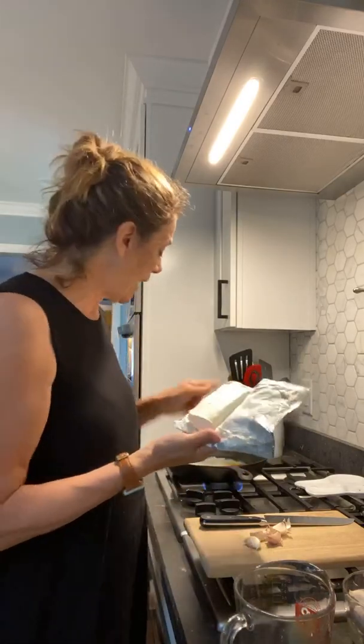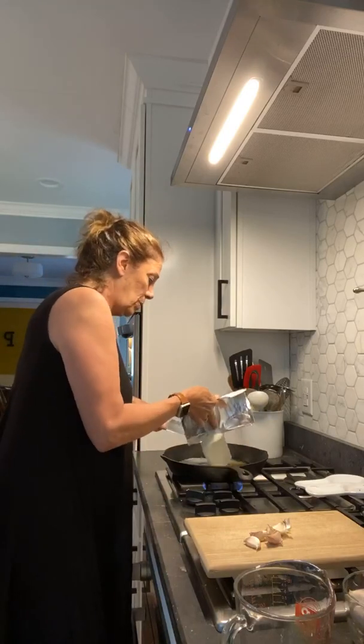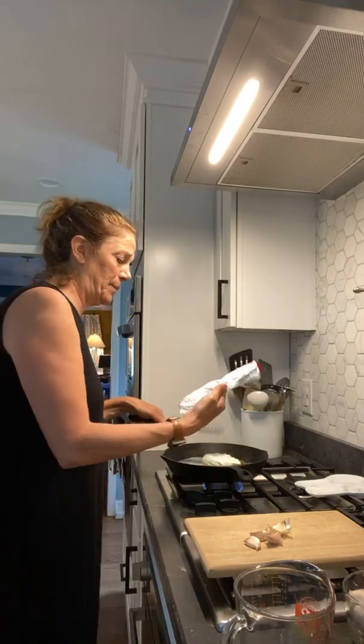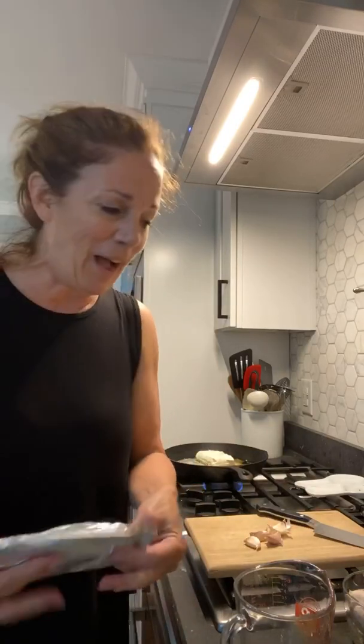But anyway, so I got the butter started. Oopsie, it's starting to burn a little bit. You don't want it to go too long. I'm making it for our family of 5, so I had to double it. You can either cut it in half or whatever.